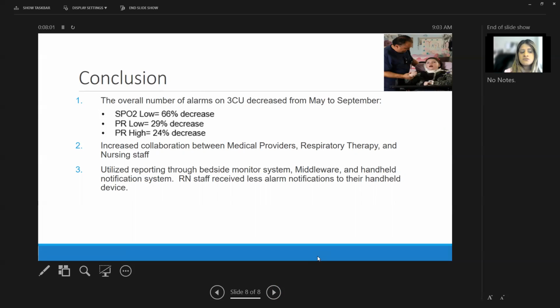We utilized reporting from the bedside monitoring system, our middleware that connects our bedside monitoring system alarm notification to a handheld notification system for our nurses. This project concluded that RNs received fewer notifications on their handheld device when interventions were made based on data analysis.